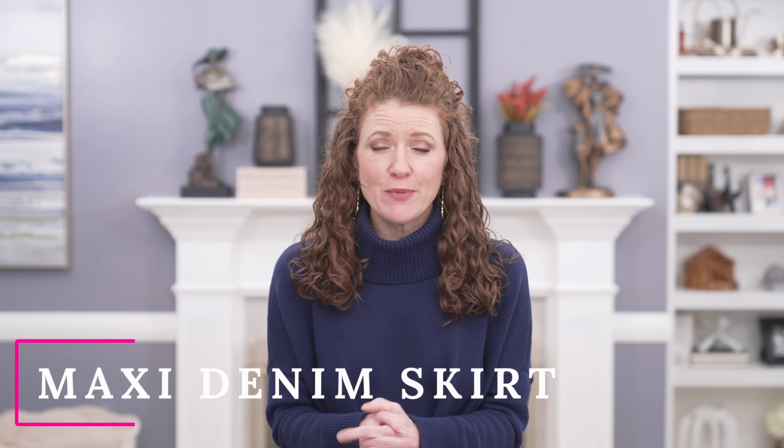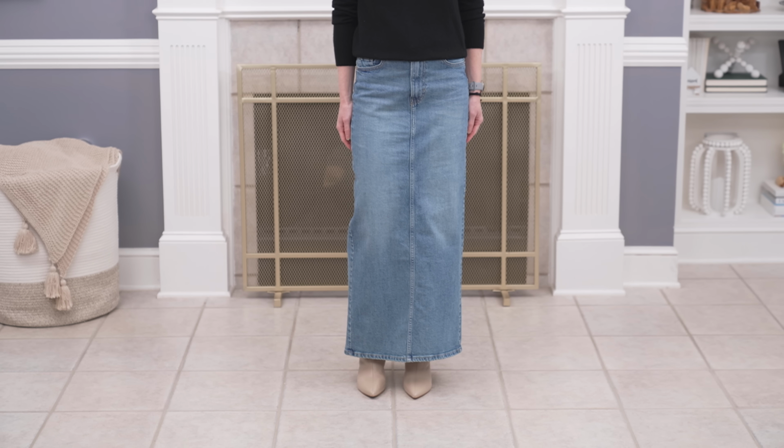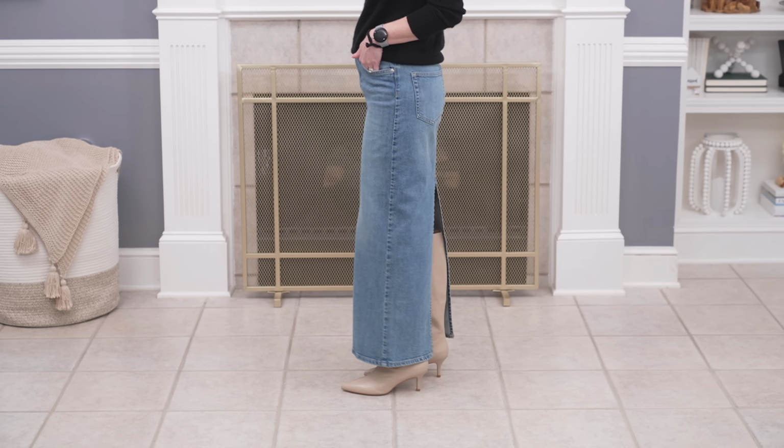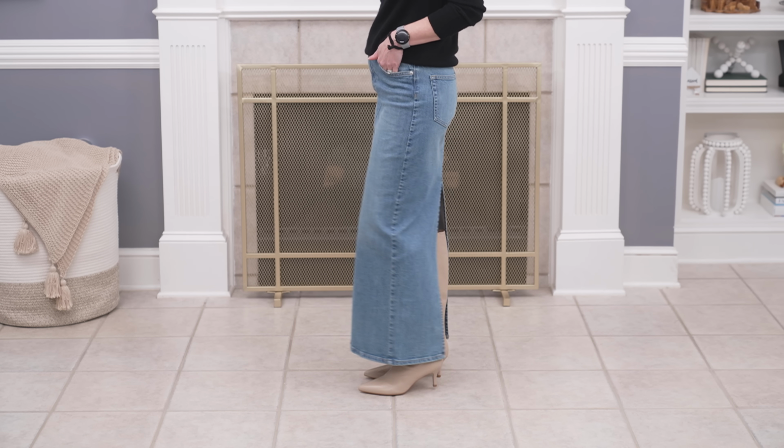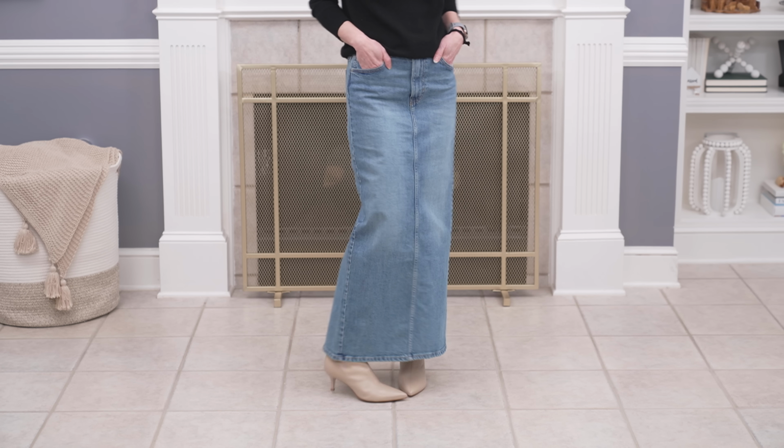So since I'm talking about the midi denim skirt, I'll go ahead and talk about the maxi denim skirt, because this is another popular item, and I just have a few things that I want to show you about it, because I think you can really wear a lot of things with the maxi denim skirt. So the first thing I put on with it that I love, of course, is this sleek skinny heeled knee-high boot. I love this boot with almost everything that I have, and I really like it. I think it kind of lightens up that maxi skirt.